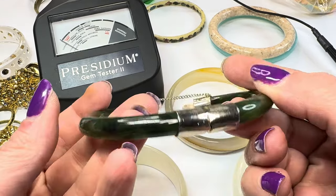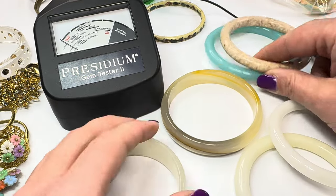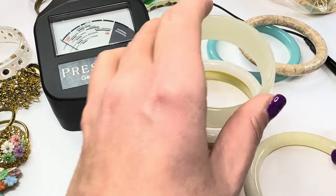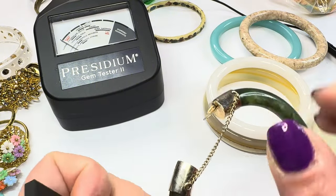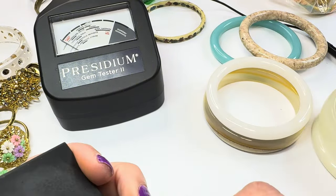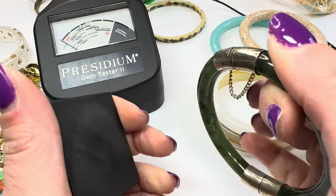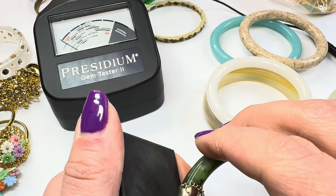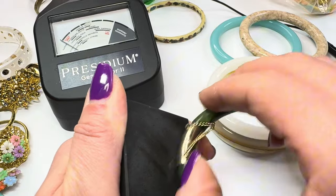Now my question is, is this sterling? But needless to say, not one of these is jade. So live and learn. That's the thing with auctions, you don't know. Usually they'll say things aren't guaranteed or whatever. But this one, I've bid on their stuff before, so I really thought maybe.